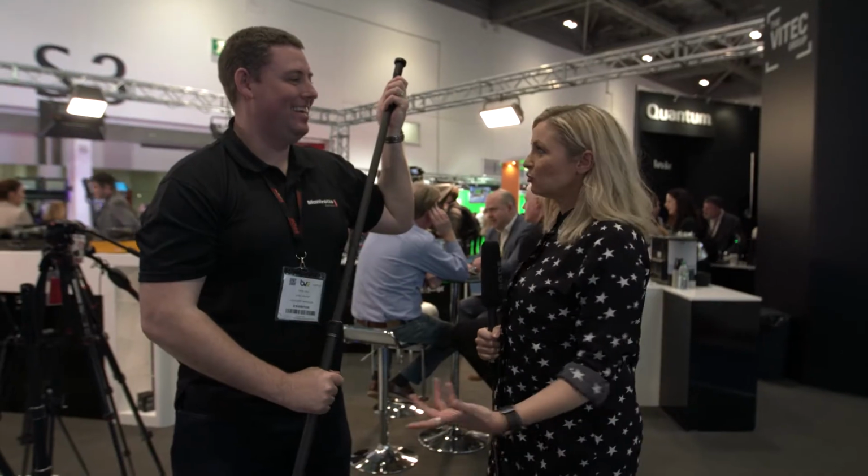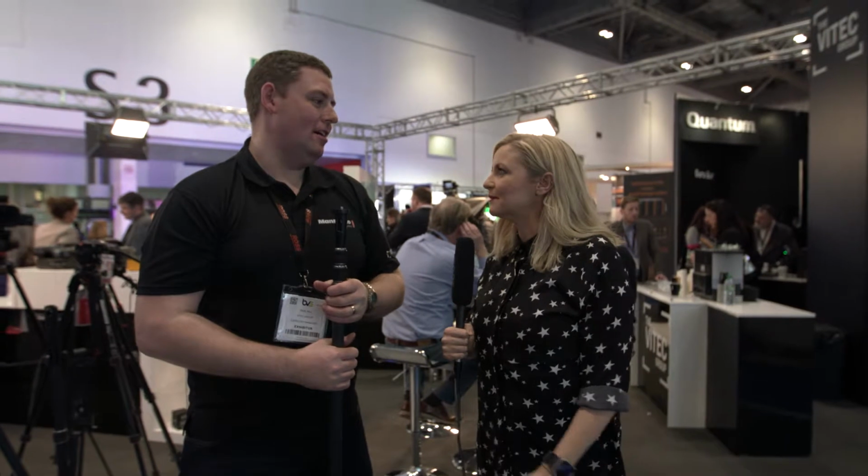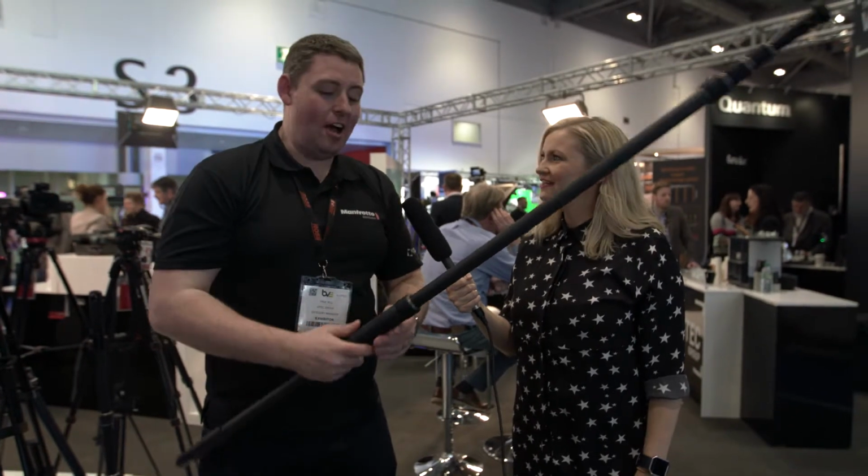So a bit of fun there, but in all seriousness, it's super light, isn't it, compared to other boom poles, but it still requires a little bit of elbow grease and a bit of strength. Absolutely. I mean, the specialists that do this all day long, they've got my vote, I tell you. But these are great stuff, and hopefully it just helps them on their journey.